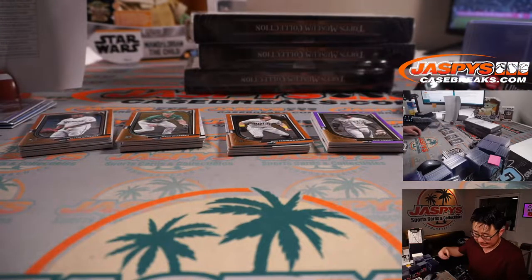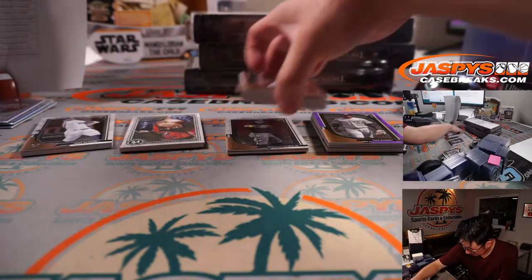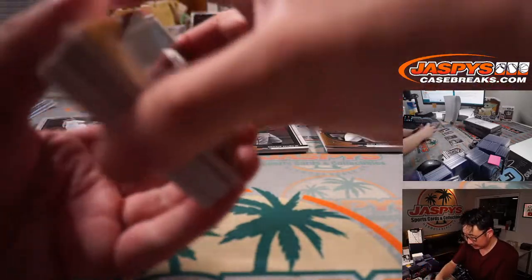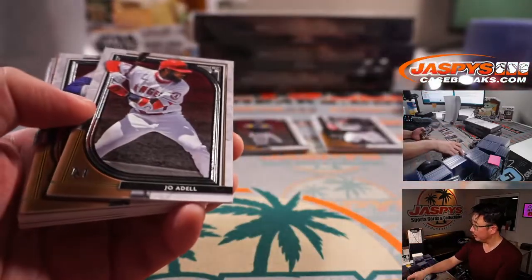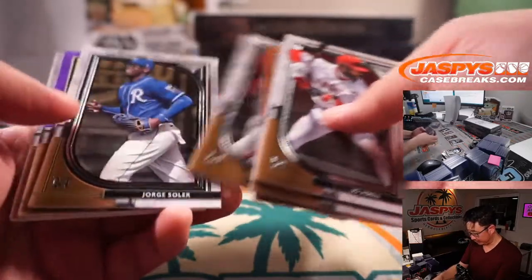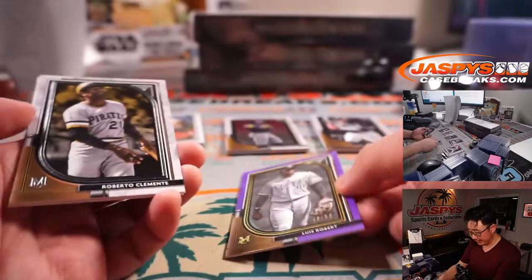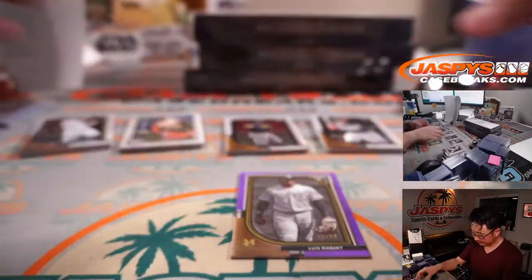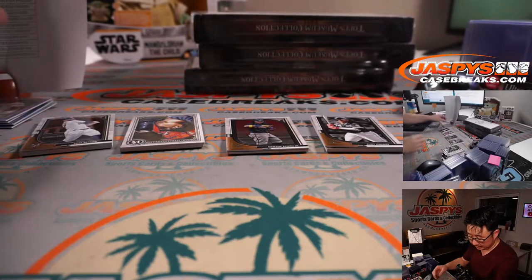Next four hits. Good luck, everybody. There you go, DK, two goals. There's Luis Robert to 99. Howard with the White Sox.